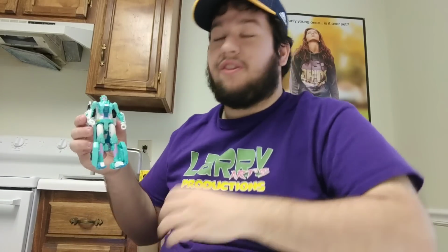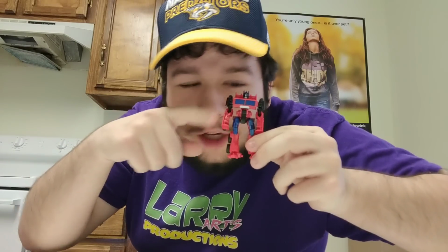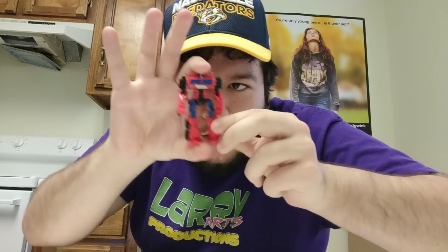Power of the Prime's Moon Racer. We're just getting a lot of Firebots this year, and I'm super happy. I just wish they were better, all things told, but I really do like this figure a lot. Bumblebee Movie Speed Series Igniter Optimus Prime. He's just so small. That's all I got to say.